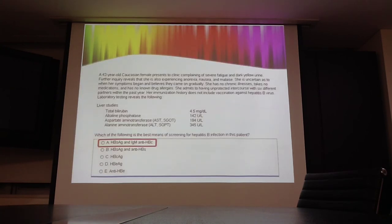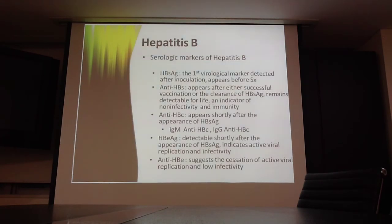Okay. This may be very difficult for Mitch or Angela, but we should know because it's very simple. We should know because antigen. We just choose one antigen and one antibody for screening for infection. So let's review some part of hepatitis B. We should know the serous markers of hepatitis B to screen.